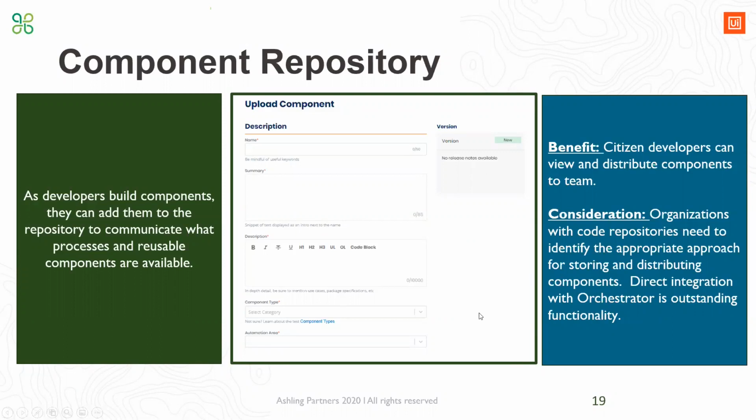One thing I would like to mention, though, is if an organization, like at Ashling Partners, we have Azure DevOps, other organizations use GitHub, there's a number of different code repositories out there. What I would like to mention is that you don't want to have multiple versions of that process or the workflows out there where they could be different versions. And so consideration needs to be made around where these components should be stored, whether it's within this component repository or within your own code repository. But this is a very good way to be able to communicate what's out there and give visibility.